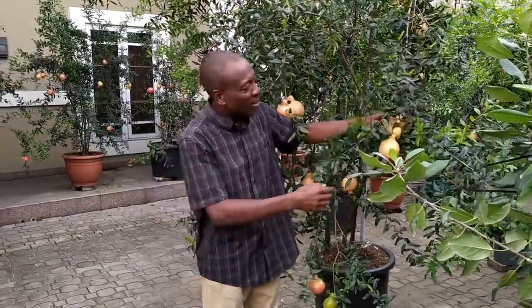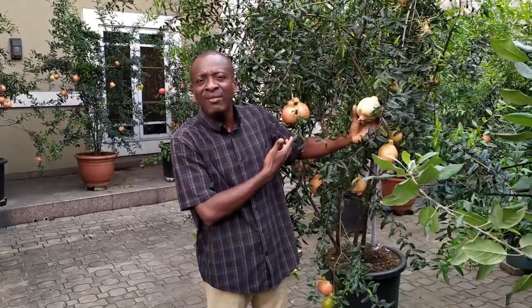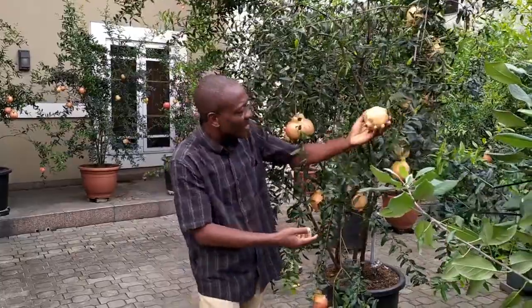My name is Shola. I'm just going to show you my potted pomegranates right here in Nigeria. For those of you who don't know, Nigeria is in Africa. This is precisely Port Harcourt in Nigeria, and you can see pomegranates are growing. They are even in pots. This particular tree has almost 30 fruits now. We've already harvested about 35. Earlier on, I've harvested twice on these trees and other trees, but you can see they're doing pretty well.